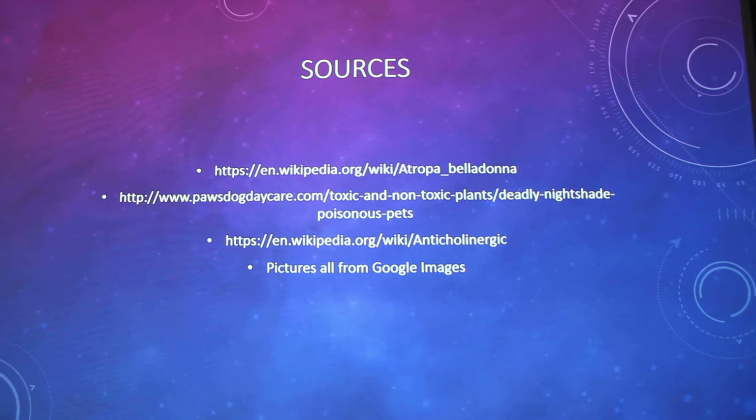This doesn't really have anything to do with animal health, but do you think this is where they got Nightlock from? Maybe, I don't know. That's what I was thinking too. Isn't this in The Nightmare Before Christmas? No, she uses deadly nightshade. What's Nightlock? Nightlock is something they made up in the Hunger Games, and it's blackberries like that, so I'm sure it's the same.